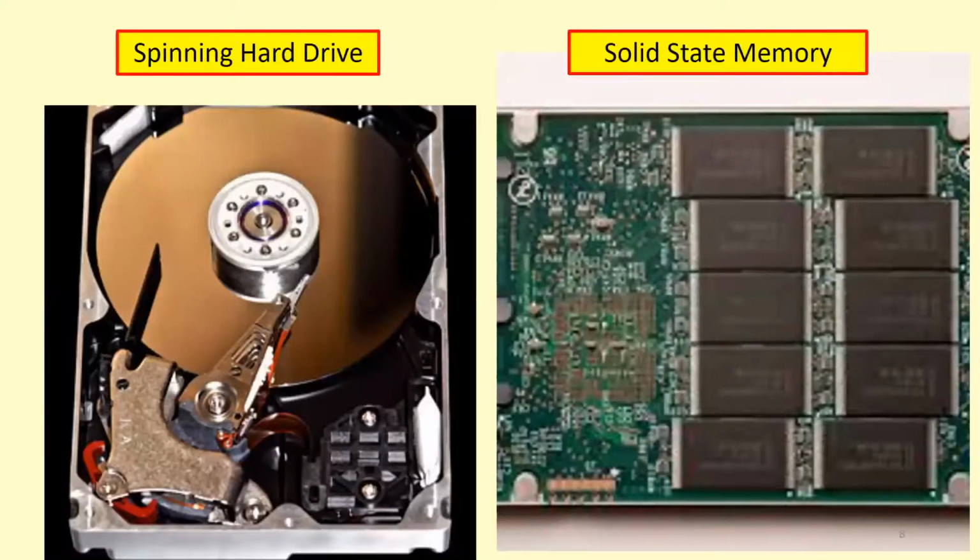And just to be sure we understand what we're talking about, here I have a picture of a spinning widget on the left-hand side and a solid-state memory on the right-hand side. Between Joyce and I, we have 2 laptops. She's got a spinning widget, and I have solid-state memory on mine.